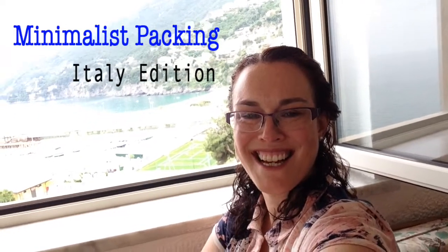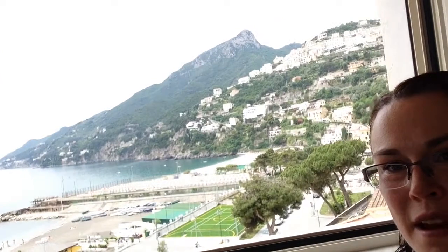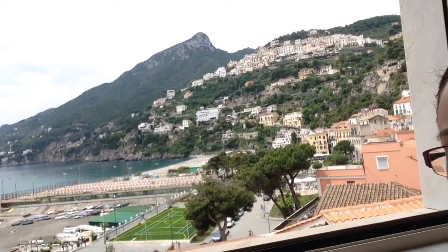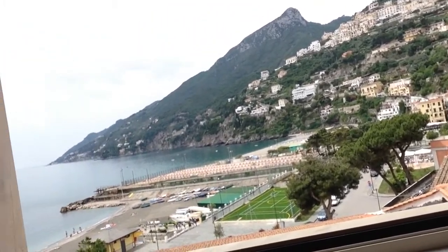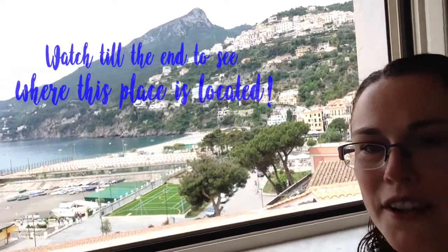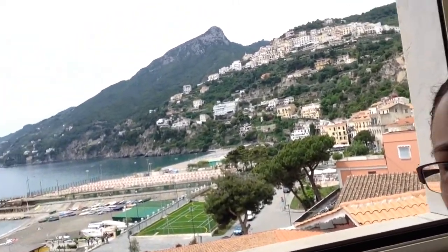My name is Alexa and I'm here in Italy's Vietri sul Mare on the Amalfi Coast. This is the view from our apartment. We're here for 10 days on our honeymoon, and as you can see, it's a beautiful day out. People are out on the beach having a great time. It's so beautiful here. Lots of climbing, lots of fun times. We're having a great time here.